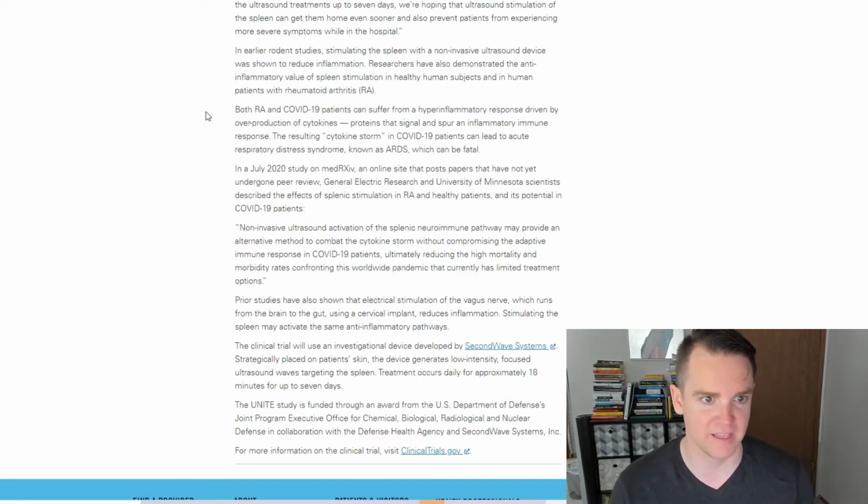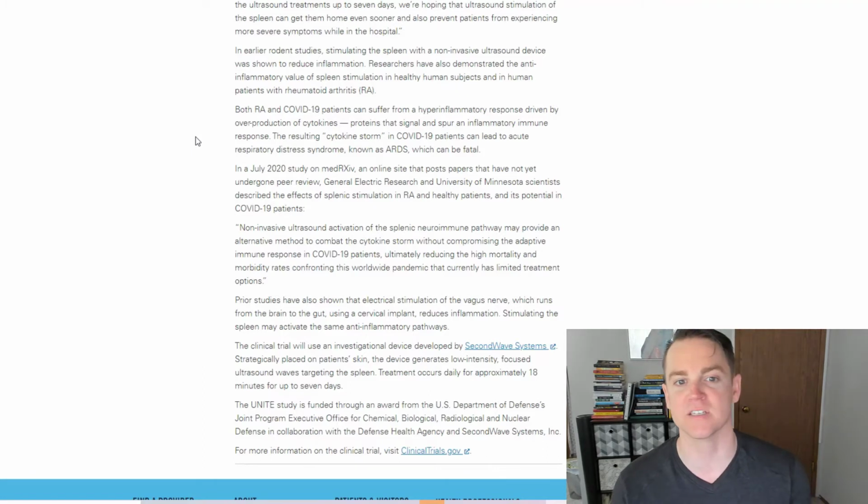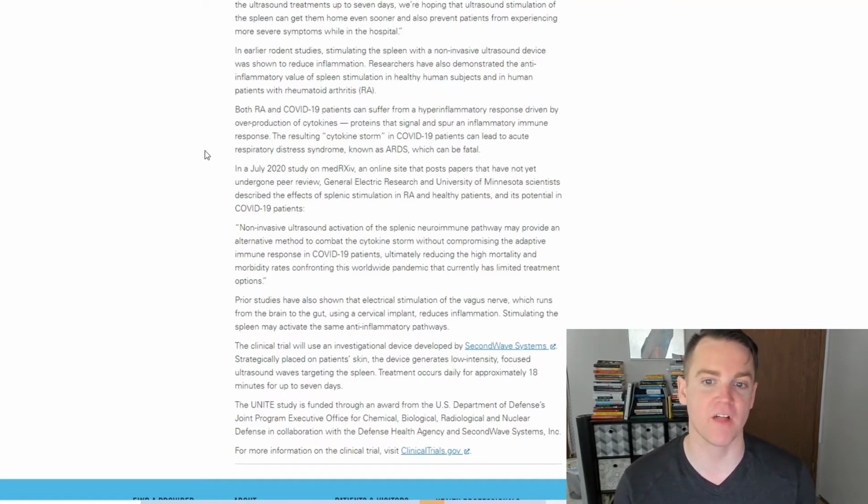So it's definitely true that it works successfully. Both RA and COVID-19 patients can suffer from a hyperinflammatory response driven by overproduction of cytokines, the proteins that signal and spur an inflammatory immune response. The resulting cytokine storm, which we see a lot in COVID-19 patients, can lead to acute respiratory distress syndrome, known as ARDS, which can be fatal.